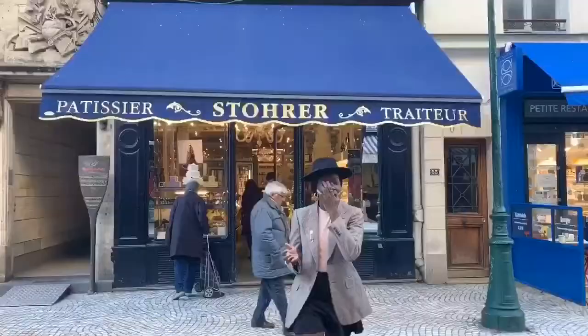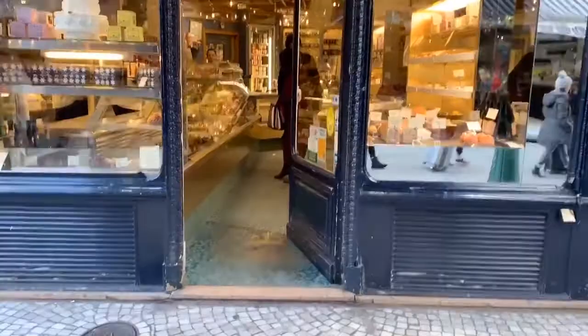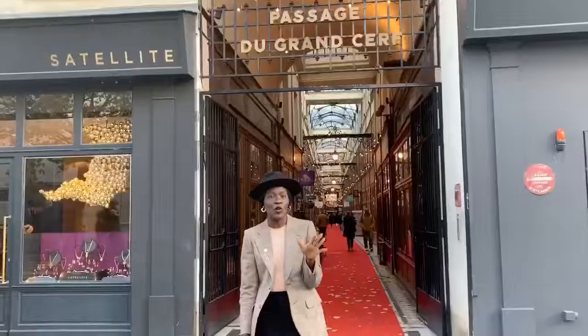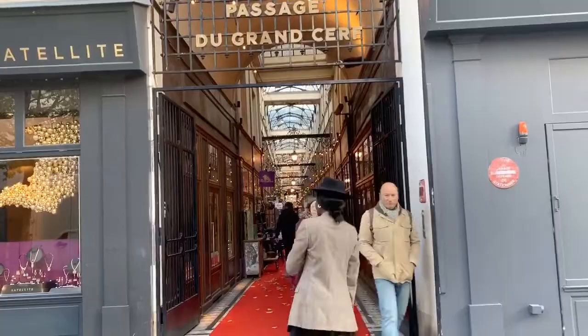We are standing in front of actually the oldest bakery in Paris, and this is Dora on Rue Montorgueil. This is actually a place that also Queen Elizabeth would come when she visited Paris. So I wanted to also show you this cute little passage, the Passage de Grand Cerf, which is just off Rue Marie Stuart, which is, I think, perpendicular to Rue Montorgueil, and we're gonna go through it.